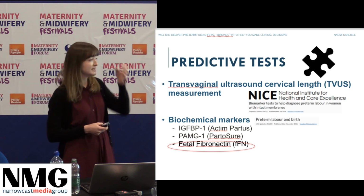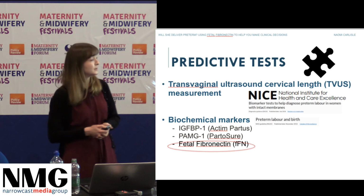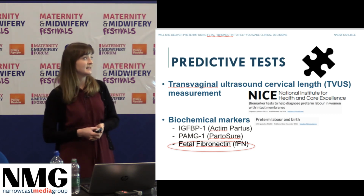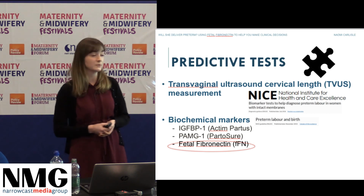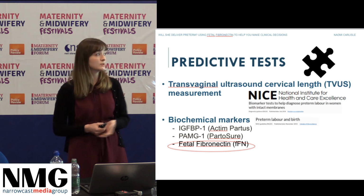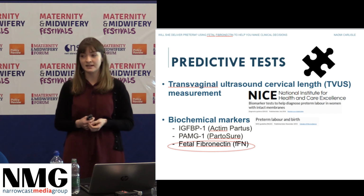And fetal fibronectin is the one that I'm going to focus on today, mainly because the majority of you are using it, but also more importantly is that it's the only one which is mentioned in the current NICE preterm birth guidance, which was published in 2015, but also in the more updated biomarker test guidance, which was published earlier this year in July.